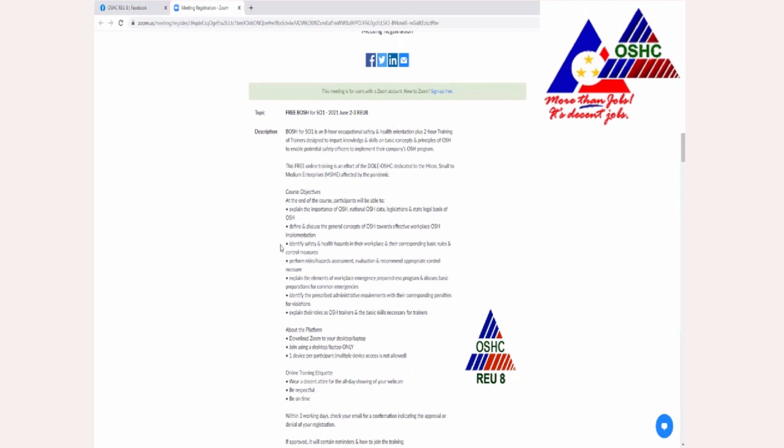identify safety and health hazards in their workplace and their corresponding basic rules and control measures, perform risk and hazard assessment, evaluation, and recommend appropriate control measures, explain the elements of the workplace emergency preparedness program and discuss basic preparations for common emergencies, identify the prescribed administrative requirements with their corresponding penalties for violations, and explain the roles as OSH trainers and the basic skills necessary for trainers.